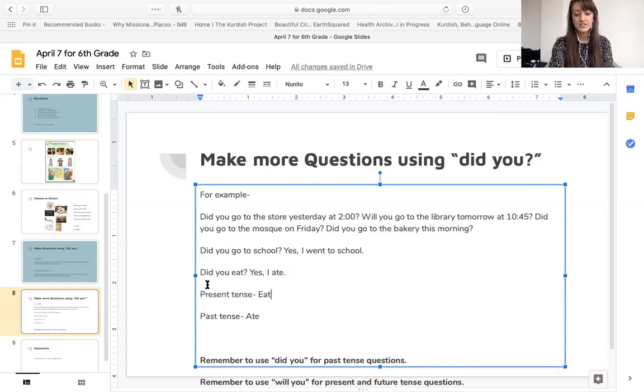I say, you repeat. Did you eat? Yes, I ate. In a question, we use did, past tense, but we use the present tense verb. In an answer to a question, we use past tense verb. Okay?